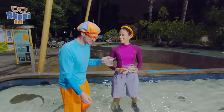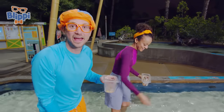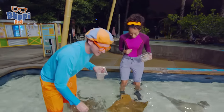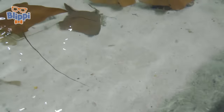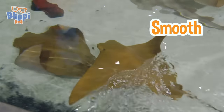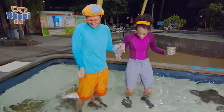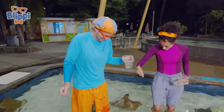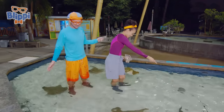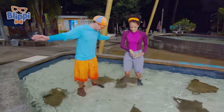Cool. It actually kind of feels like, let's see here. Oh. I don't know yet. Oh, here you go. Yep, I felt that one. Different than the sharks that were really rough. Yeah, these are really smooth and slippery. Whoa. So silly. Wow, now they really want to eat. They kind of look like diamonds. And they flap their wings.